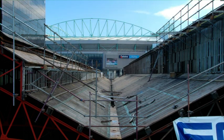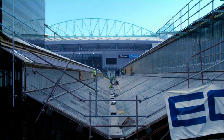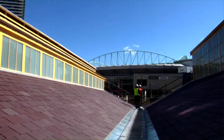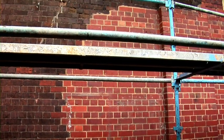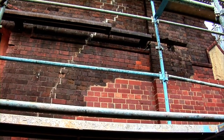The works primarily have focused on things like getting the roof fixed, getting the gutters installed, painting timberwork, restoring brickwork, removing old paint off brickwork, repointing, and to a degree rebuilding. There was a major train accident in the 20th century where the northern end of the shed was in part demolished when a train ran into it, and part of the project has involved rebuilding that end of the shed.